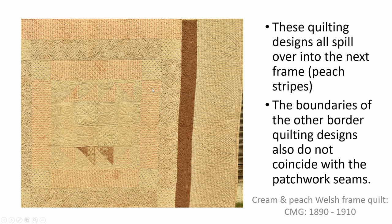The boundaries of the other border quilting designs also do not coincide with the patchwork seams. There is a grid of square diamonds alternating between flowers and spirals. The quilting design on the outside is of church windows.